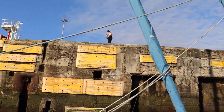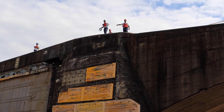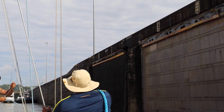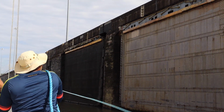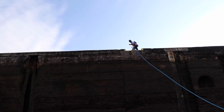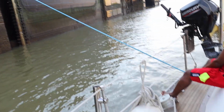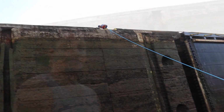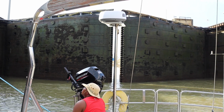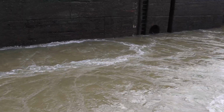And as we enter the locks, the canal workers throw us a line with a monkey fist on the end, that's a ball with some weights on the inside. This line is then tied to our dock lines, and the workers use their line to retrieve our dock lines so that they can tie us off as the water enters and leaves the locks. And after the door finished closing, the water rushed in.